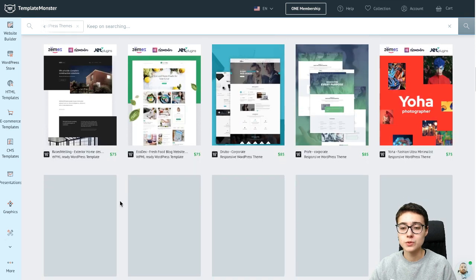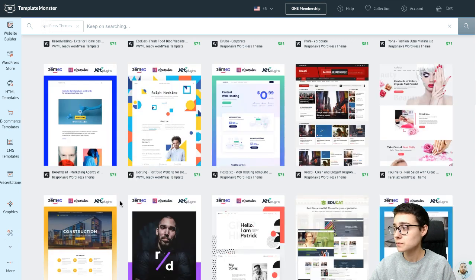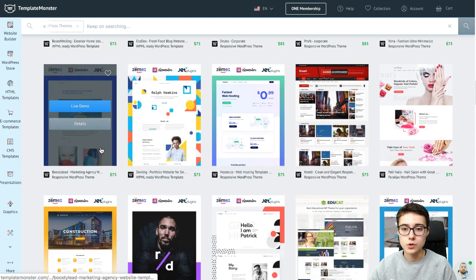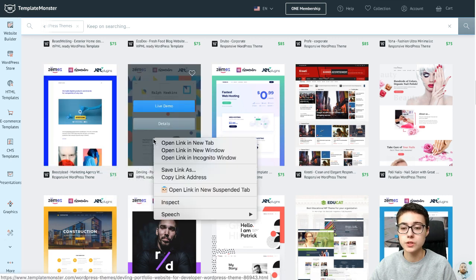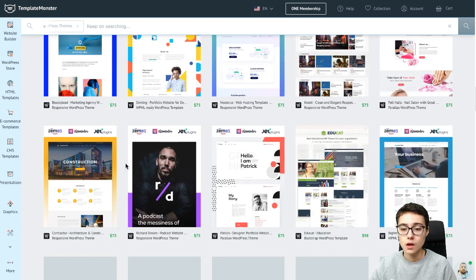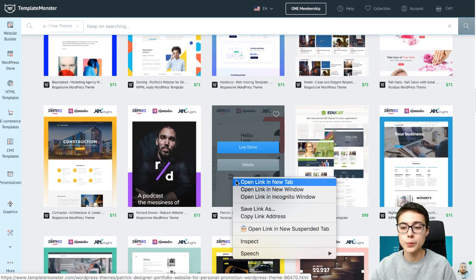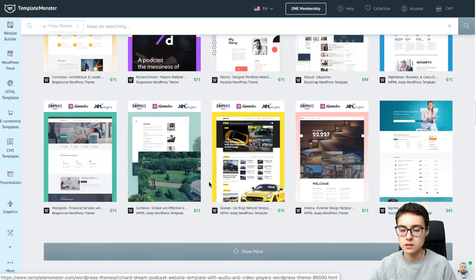And I'm pretty sure eventually someone comes up with this sort of solution, because the Elementor community, the Elementor developers community is extremely creative. And all right, I'm gonna open a couple of themes, just the ones that I believe could suit their request.